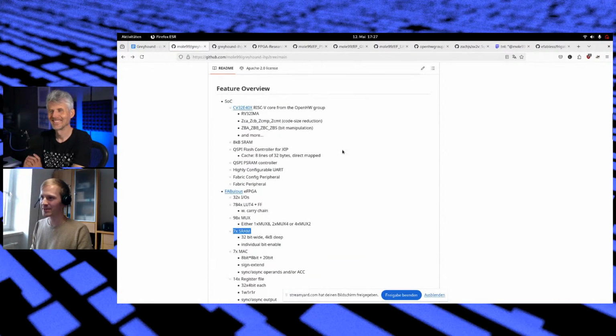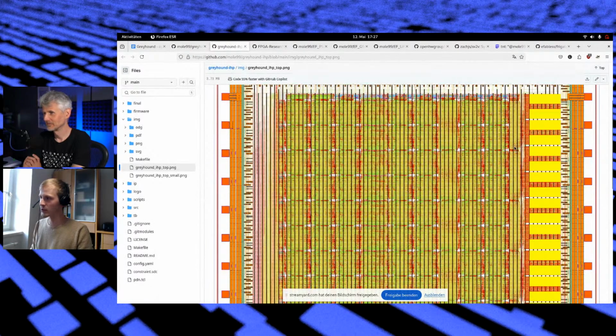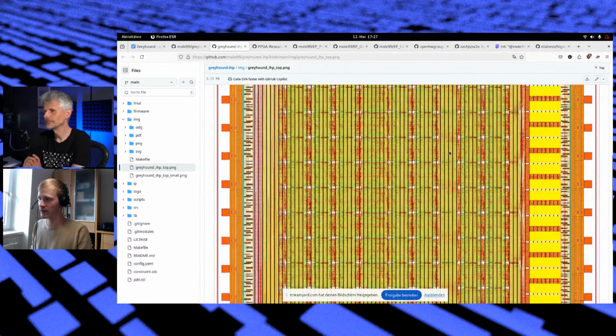So we have these SRAMs, and actually they are connected to super tiles. So if you have a look here, these tiles at the right, they are actually 2 single tiles high, so that they have a better connection to the FPGA fabric. And there are also super tiles in the middle of the fabric. So these ones here, these are the DSPs. So we have 7 DSPs.